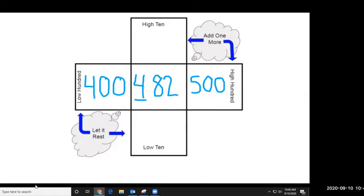Okay, to find your benchmarks for tens, you're going to continue this line, and you can see that we have 48 tens, which is also 400s and 8 tens, but you can also say it is 48 tens. Well, our let it rest number is going to be 48. Our add 1 more is going to be 49.